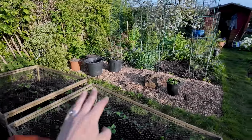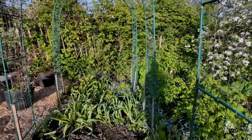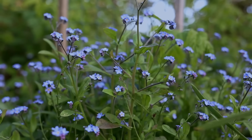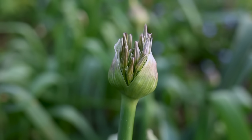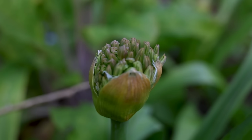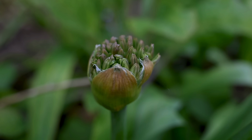My arches looking really good in this evening sun. Not sure yet what we'll be planting up them, but probably some squash again. And underneath so far, what have we got down here? Alliums and forget-me-nots. There's lots of buds on the alliums now, and it won't be long until they're blooming. I love it when you can just see them sort of creeping through. It's almost like they're ready to burst open. And it's that time of the year when everything's just growing at such a terrific rate.